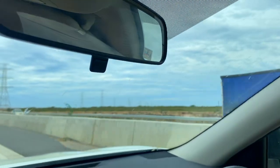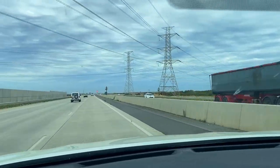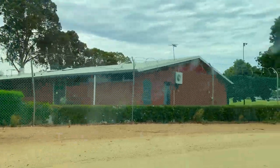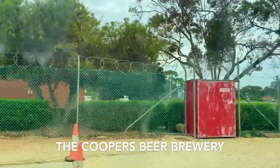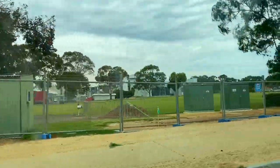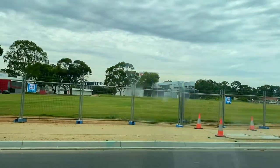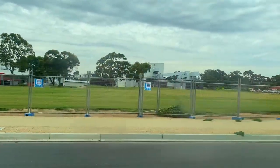Three-lane concrete highway. I've had enough of driving now. That's Stewie's spiritual home, the Coopers Brewery. Put that over there. Zoom in on the Coopers Brewery.